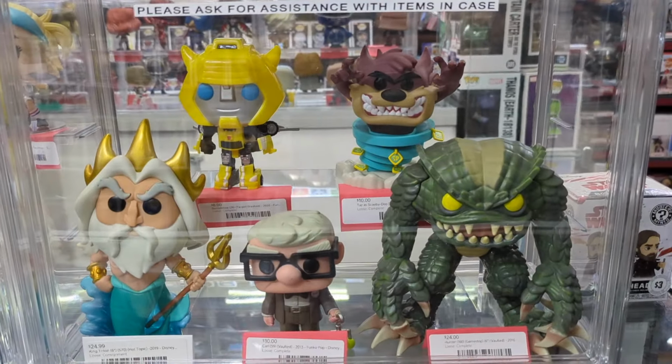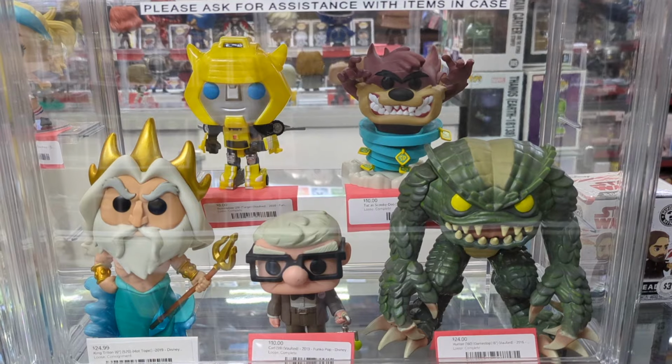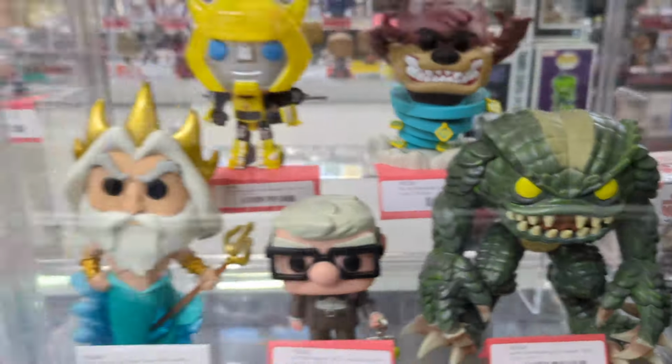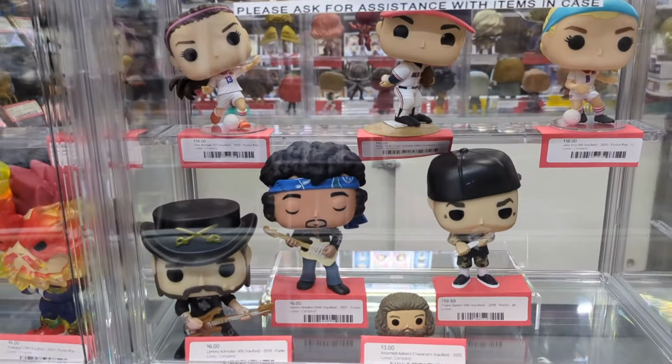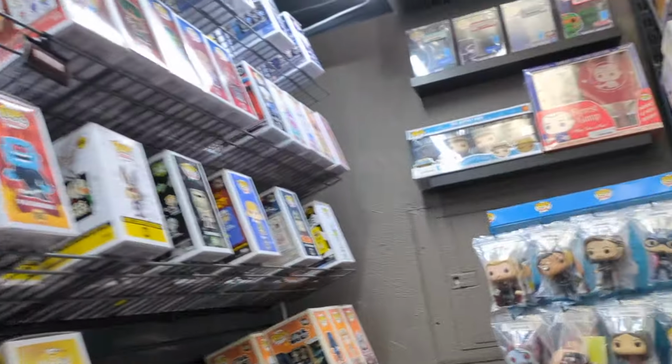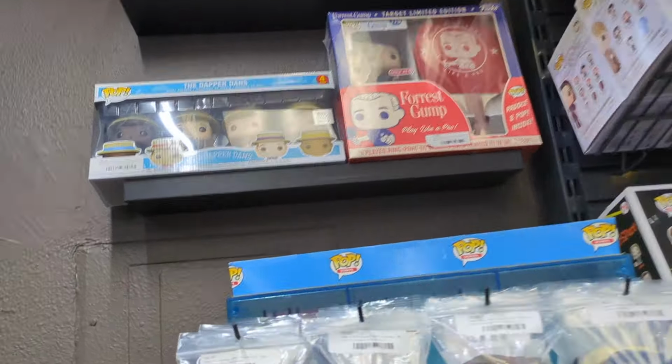So quite the collection here, including Warner Brothers and Disney. You have Little Mermaid and Up. I like this guy. I'm not sure what he's from, but I like that one. And then some more figures here. Again, some behind cases, some on the wall.